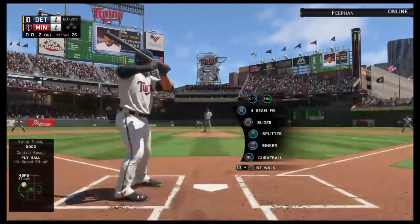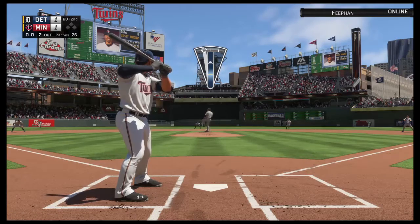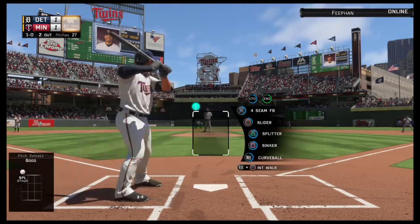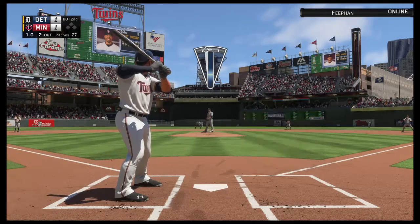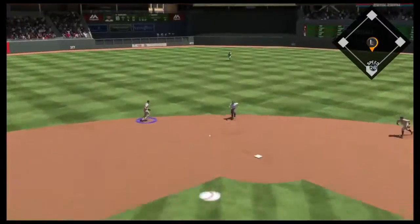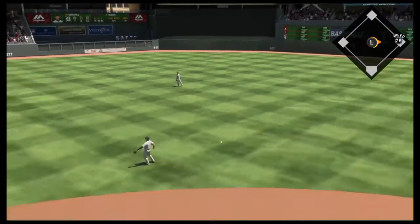Kurt Suzuki gets his first chance here, looking to make something happen with 2 gone in the bottom of the second. And that's high for a ball. 1-0. 2 out, nobody on. Looped out towards short. And that finds some outfield grass. It's a base hit.